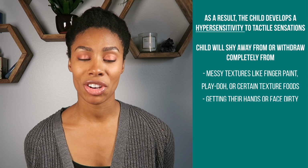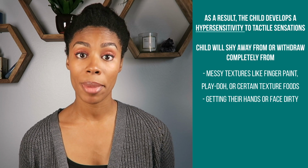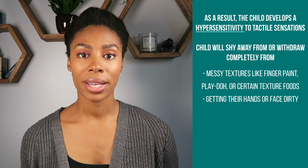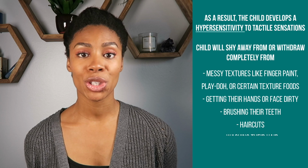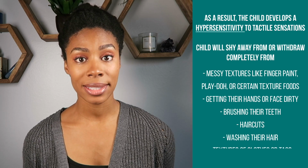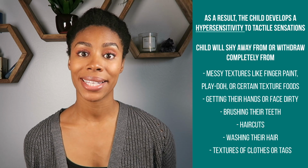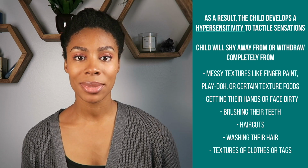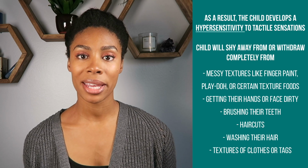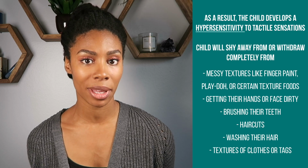They may hate to get their hands or their face dirty, or maybe you're noticing that they're always having a meltdown or a tantrum when it comes to brushing their teeth or getting their hair cut, maybe shampooing their hair, getting dressed because certain textured clothing is difficult for them. Maybe it's tags or seams on the clothing. To these kiddos, what seems like a simple touch can be experienced by them as unpleasant to even extremely painful.